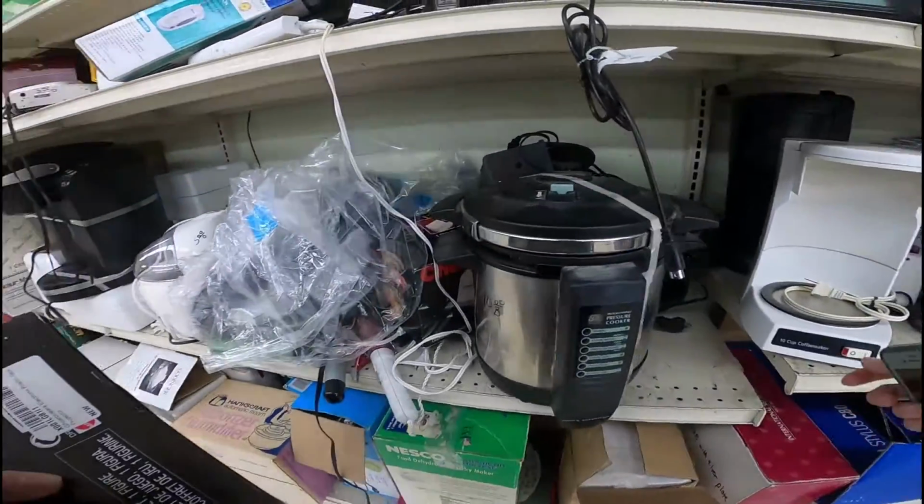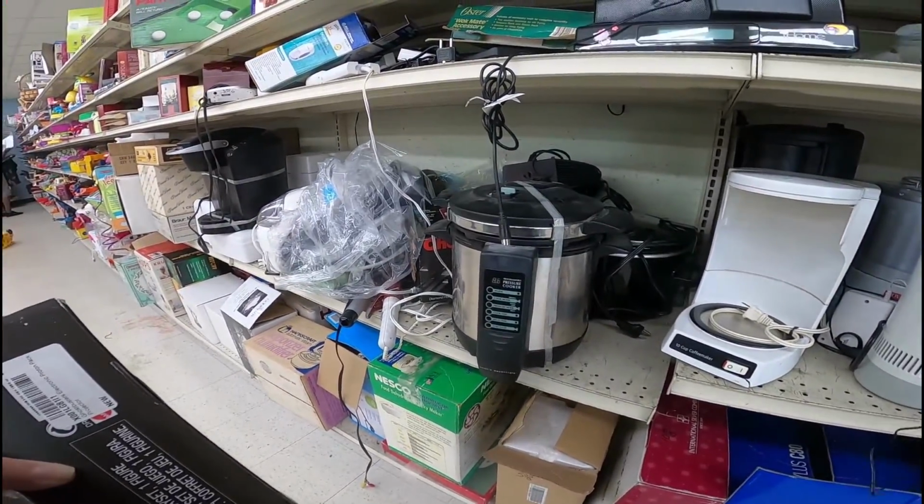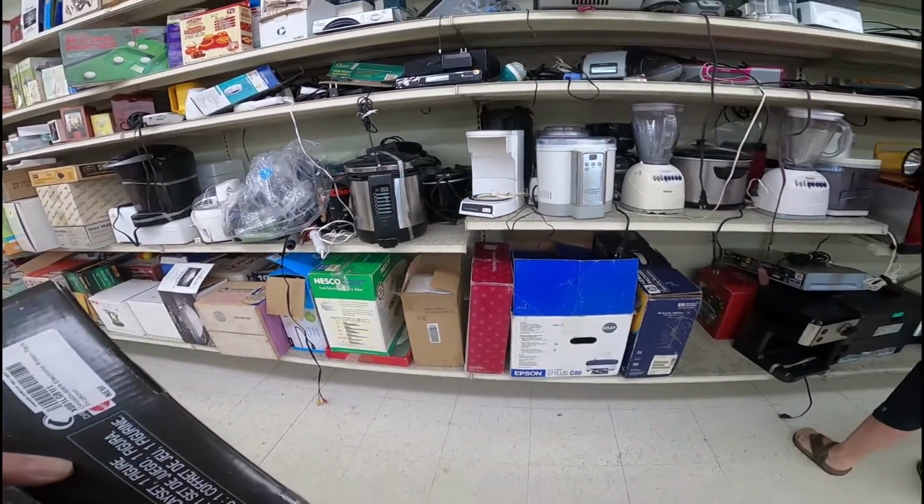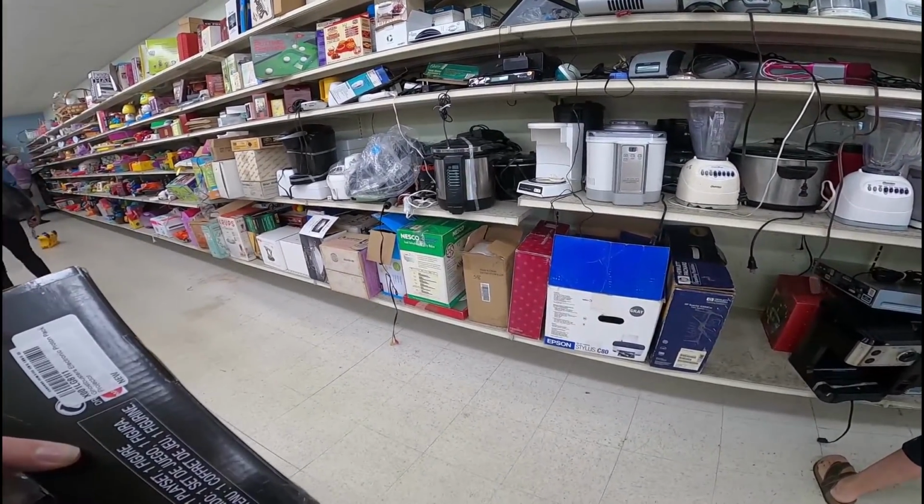Head over to check the electronics wall, though I don't have good luck with sourcing electronics from this particular store. The prices are very hit or miss. Nothing jumps out, so out to the showcase.